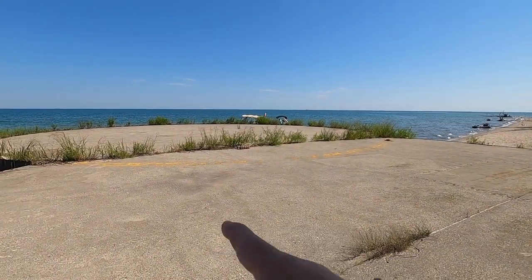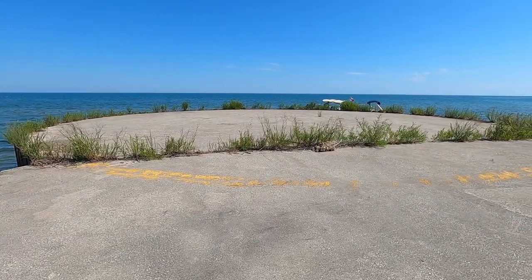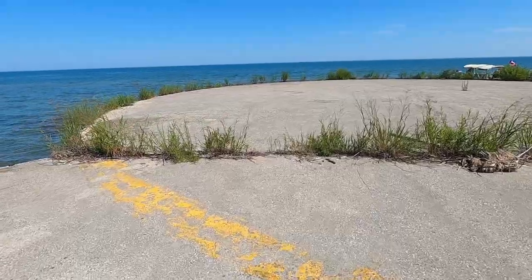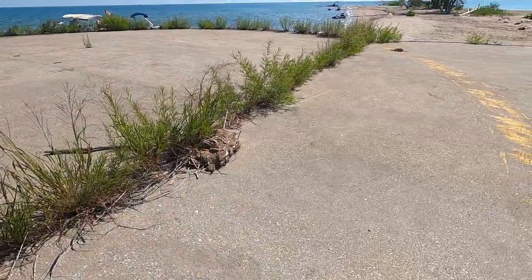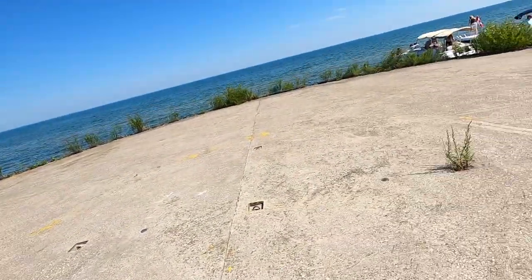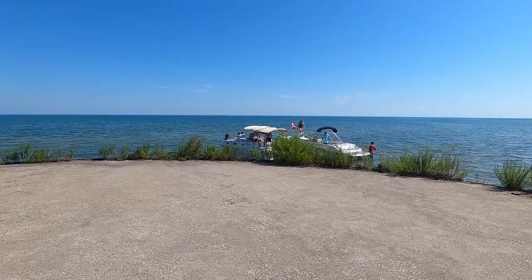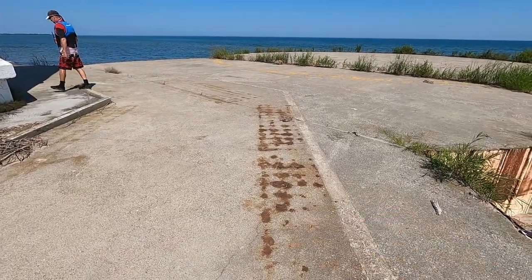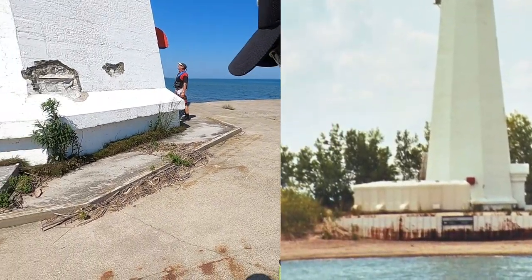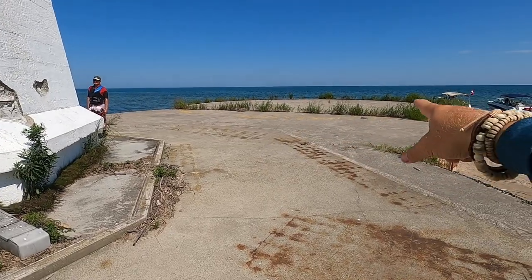Now, I wonder why they have 3 layers here. Oh, I guess you could land the helicopter here, if need be. Could have been a helipad. There is yellow painting around it. It's up along here too. See all these markings on the ground? They make it look like maybe a fence or a gate or something had been here, which I presume would have been a helipad.